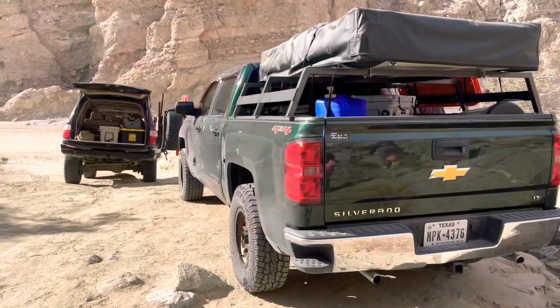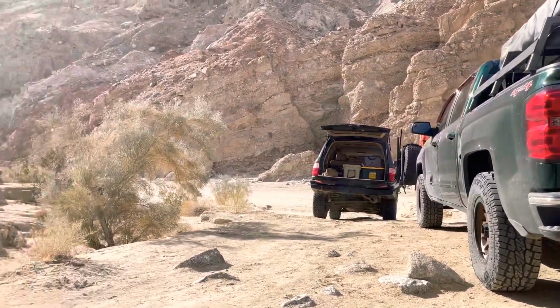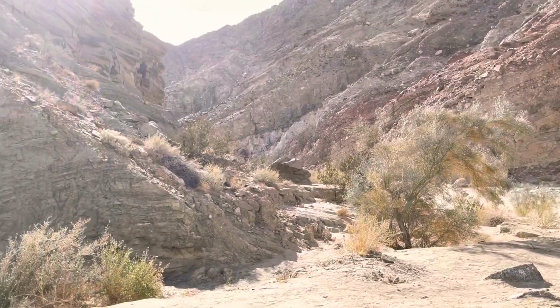We were finally able to find a nice spot to camp, so they decided to set up their camp and fired up the grill.